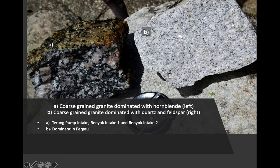For A, which is the coarse grained granite dominated with hornblende, we found it in Terang Palm Intake, Renyok Intake 1 and Renyok Intake 2. However, this one, the coarse grained granite dominated with quartz and feldspar, is more popular, more dominant in the Pergau area. So it's scattered towards all the Pergau intakes.